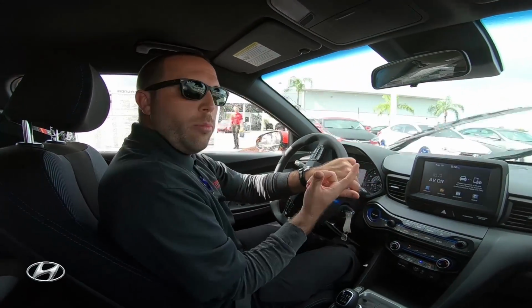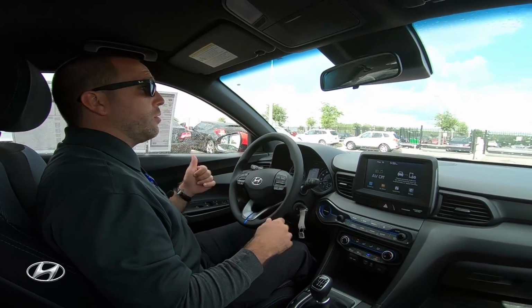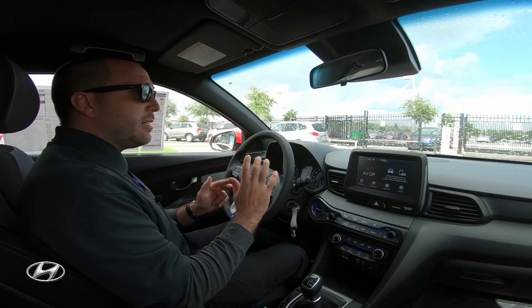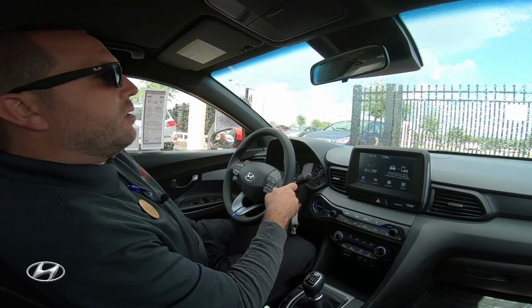Your driving is a little bit off, or you're not driving like you normally drive, pretty much. So all those three features, the attention warning, the automatic emergency braking avoidance assistance, and the lane keep assist, are all standard on the 2019 Veloster, which is great.